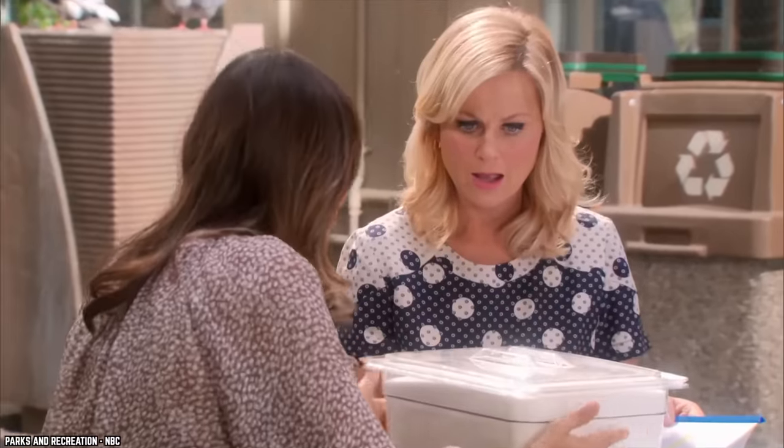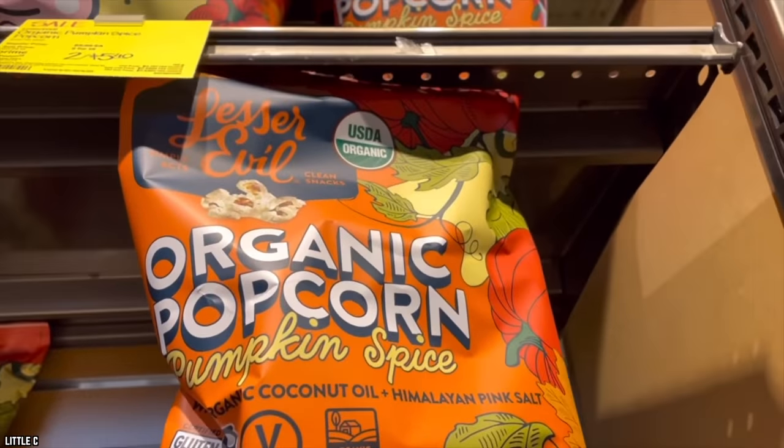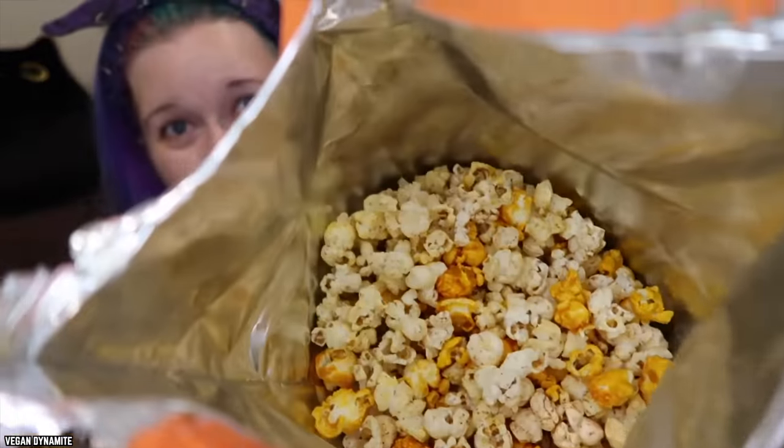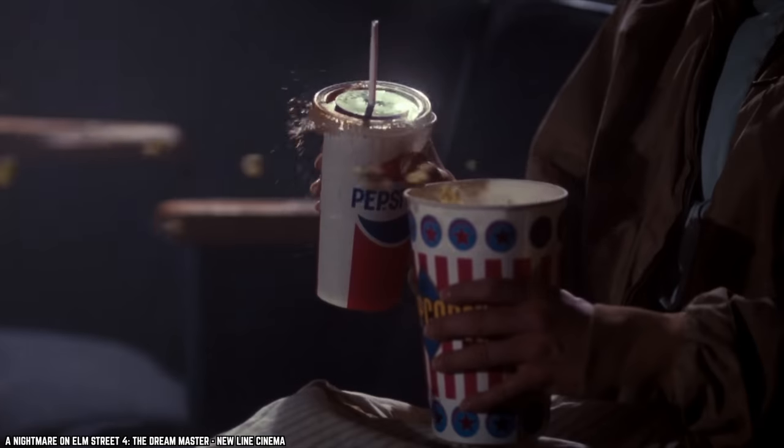Even with the added sugar, popcorn is a healthier snack than many other options. There's a company called Lesser Evil that sells organic popcorn with pumpkin spice flavoring. This brand of pumpkin-flavored popcorn is gluten-free, organic, and vegan, so it's pretty much good for everyone, no matter any dietary limitations. Thankfully, this pumpkin-flavored popcorn is also a tasty snack that's worth eating while you're watching a favorite movie or just sitting on the couch.